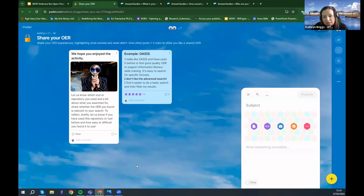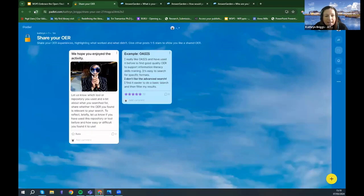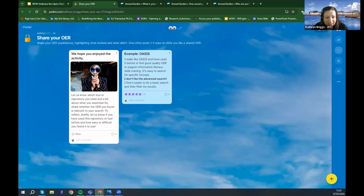So click on the plus. Type in your subject, so maybe which repository you looked at, and then add a bit of information underneath on the repository or two. Okay, so if there's nothing coming through, we won't spend any more time on this. As I said, it's a bit rushed anyway, but we wanted to get that activity in for you to have a go at, and we will be looking at the Padlet later on, so hopefully you will get to add your experience of that quick activity.